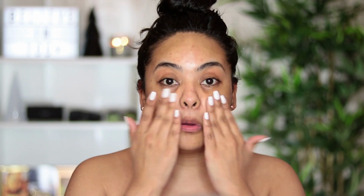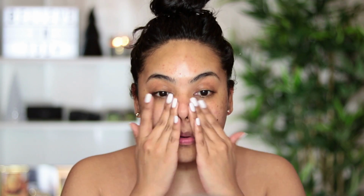And for primer, I'm gonna be using this Under Wonder Perfecting Pore Primer. I did get this in PR like years ago. I wonder if it has an expiration date. I hope not, because I've had this for a while. This is by Perfectly Posh. I really do like this primer because it does fade away my pores, and it smells really good, makes my skin smell really good. So I'm just gonna put that on my problem areas.